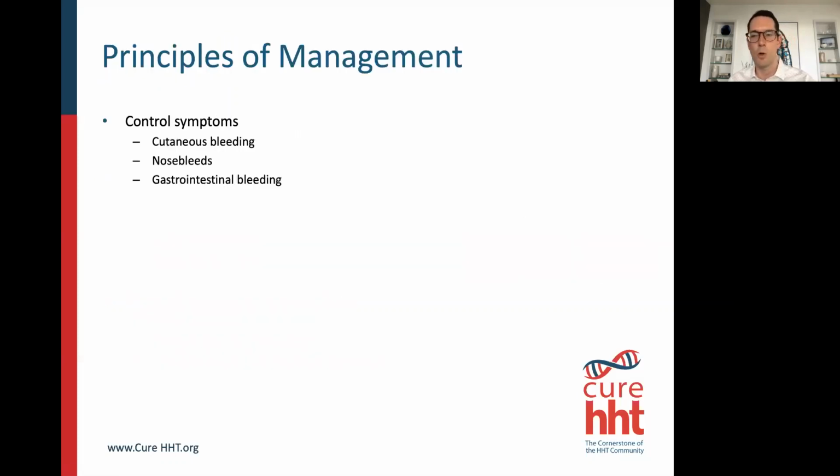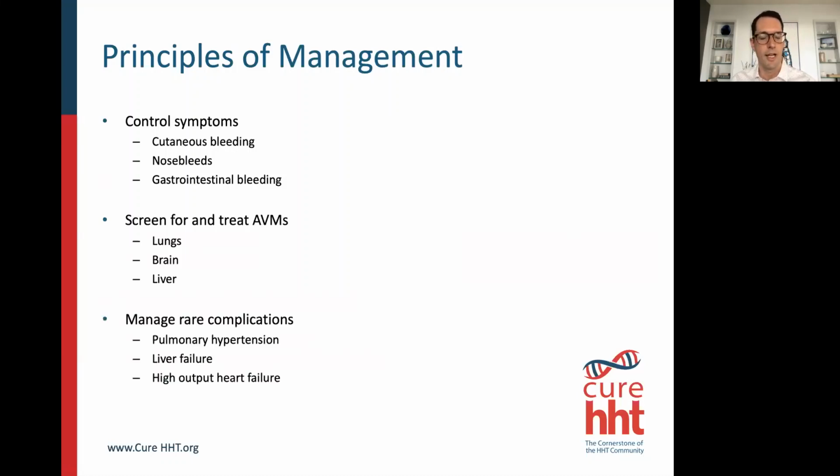So we won't go into management today. There's just too much to cover. But in general, when you go to a center with HHT expertise, like these centers of excellence, their general goals will be to try to control your symptoms and improve any bleeding that you're having, treat your anemia, screen for and treat any AVMs you might have, thanks to the multidisciplinary network of doctors present at the centers. And if there are any complications related to any of these problems, like liver failure or heart failure, we can help treat that as well.